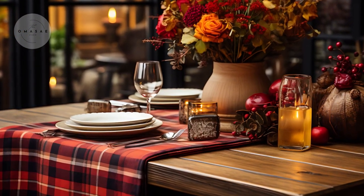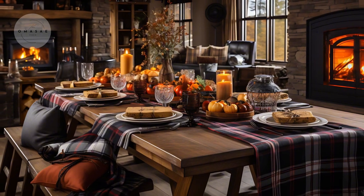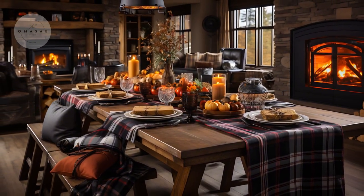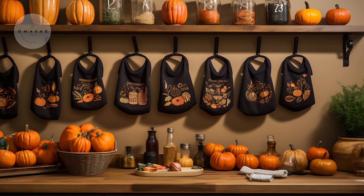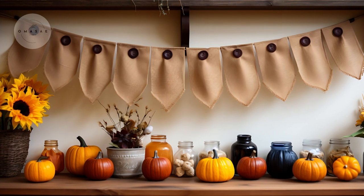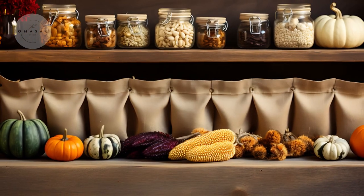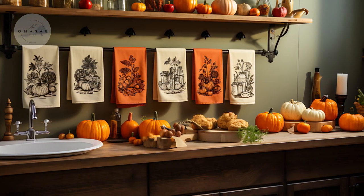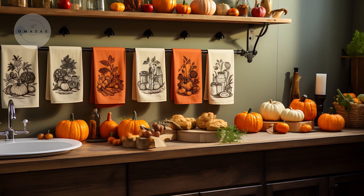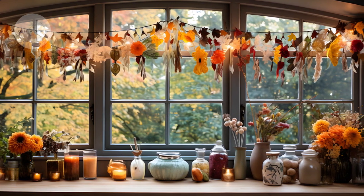Consider updating your kitchen linens and focal points with seasonal touches that reflect the spirit of autumn. From delightful DIY projects to simple decor updates, we will guide you through ways to make your space feel both functional and festive. Whether you're looking for budget-friendly options or unique handcrafted ideas, these tips will help you create a welcoming atmosphere that celebrates the beauty of the season.